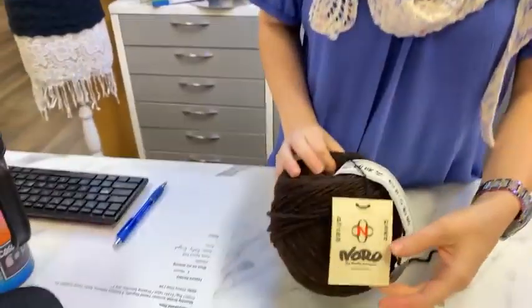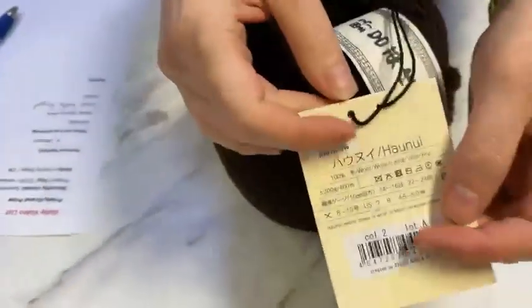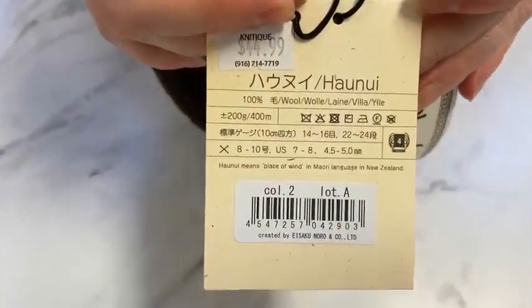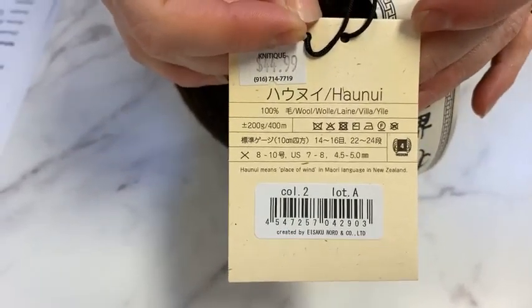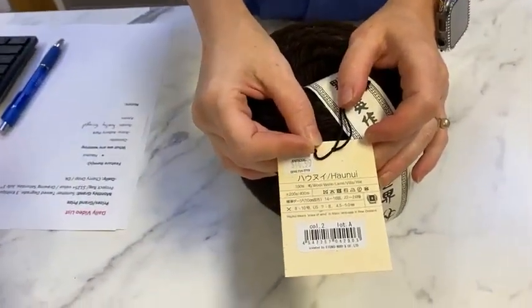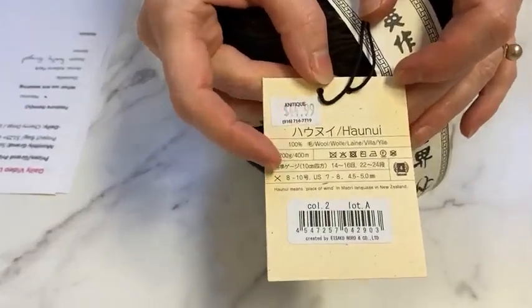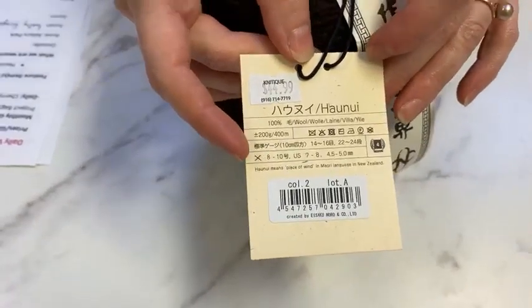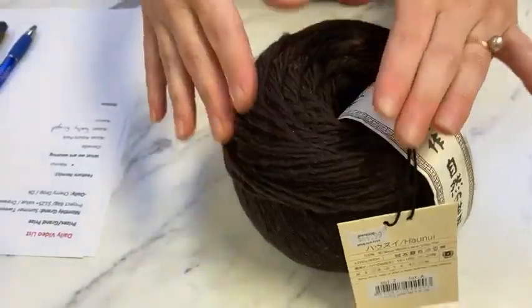Right? And this is a moderately quick project level yarn. This is a worsted weight yarn from Noro. This is Haunui, which is a 100% wool from a blend of sheep from New Zealand. It's like Romney and the Maori, I think it's Maori sheep. Can't remember the exact term for it, but all the colors of this line are blends of the natural sheep's color.